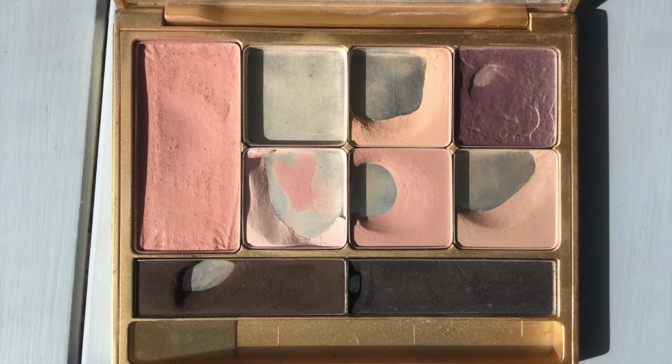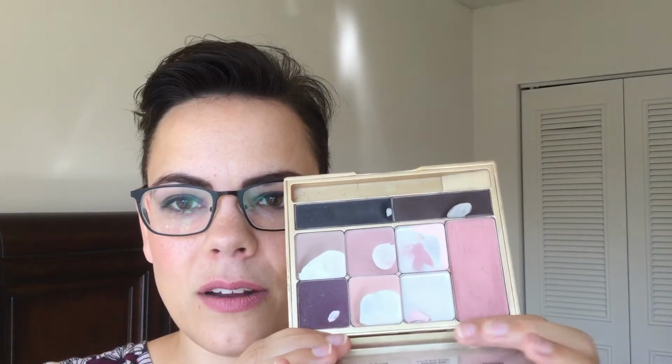The first palette that I've been panning is the Tarte Be Matte-nificent palette. I don't know why I keep thinking this palette is Too Faced. It's not. It's Tarte. And if you saw my Project Pan 2017 finale last week, you got a little sneak peek at this. But let me show you what this palette looked like last month. And here's what it looks like now.